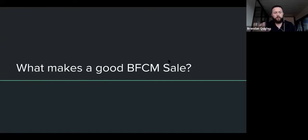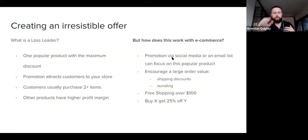So the first thing we're going to cover here is what makes a good Black Friday, Cyber Monday sale. And really what it comes down to is creating an irresistible offer. We all know what a loss leader is. So you want to pick one product and make the discount as large as possible. There's a perception or an expectation on Black Friday that your sale is going to be really, really big. And you can't do that for everything, especially if you're a small to medium-sized business. You can't slash your prices by 50%, but you might be able to do it for one thing, a popular product that is your loss leader.